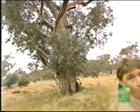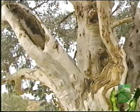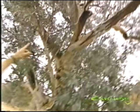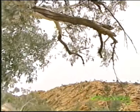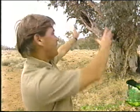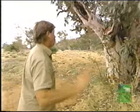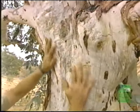Here's a big old timer, an absolute steamer of a gum tree, and it's chock-a-block full of hollows, old gnarly looking tree. Have a look at these ones jutting out here. Perfect habitat for a multitude of different species. You've got all of your possums, of course, large pythons will live in there, birds, parrots, everything comes to these trees for a refuge, because down inside they can keep cool when it's hot and they can warm up when it's cold. And look at this. She's a big old gnarly tree. Beautiful.